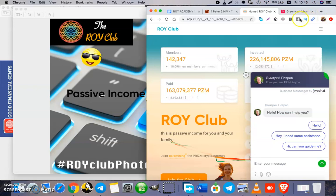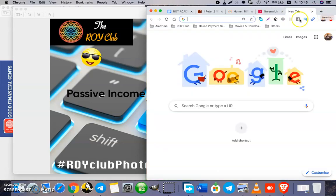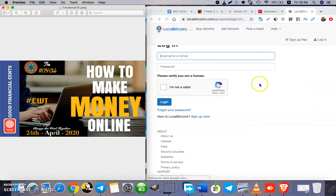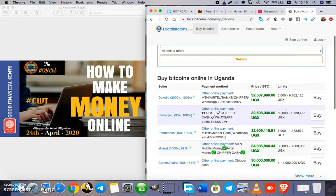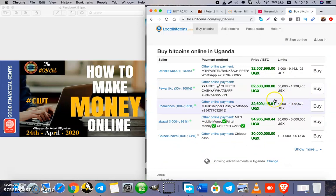I'm going to show you some sites that you can use to exchange your Ugandan shillings to Bitcoin. We have LocalBitcoin, which is one of them that gives you that option. When you come here to buy Bitcoins, you will be able to see the different traders. Of course, we're in Uganda, this is the currency, and you can see all the offers from different traders here.